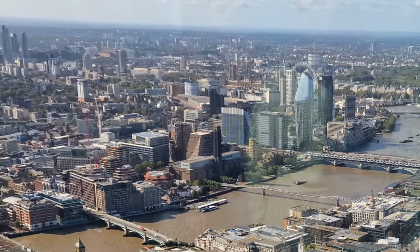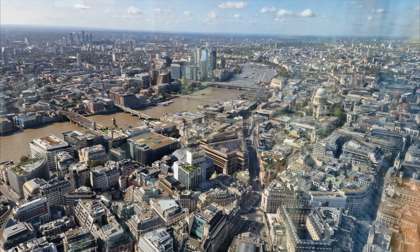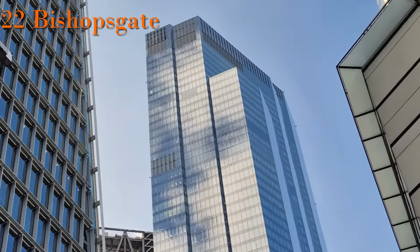We will come back to these views and more, but first let's look at the outside of this building, number 22 Bishopsgate.